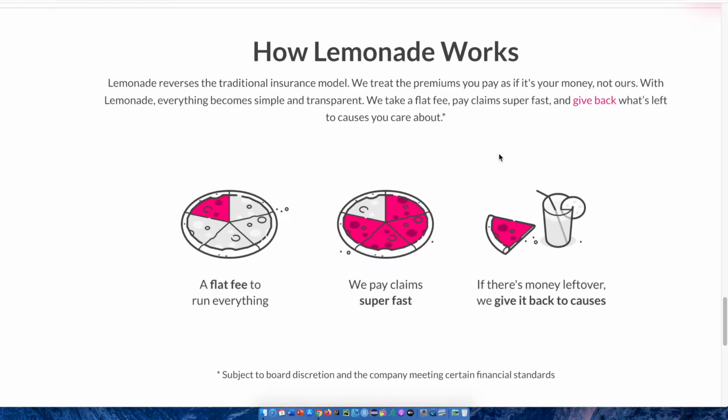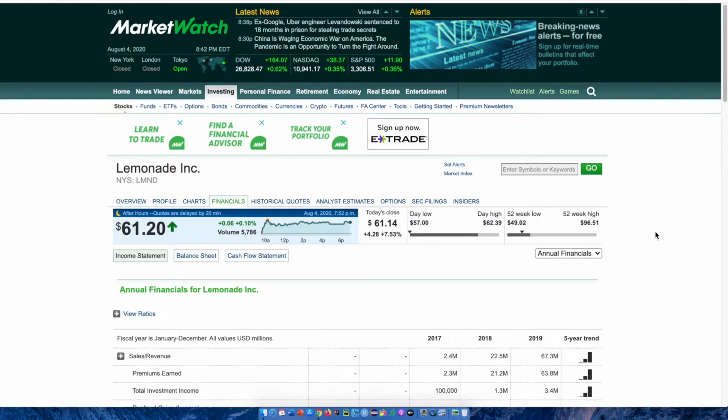Another great thing we see here is how Lemonade works. As you can see, Lemonade reverses the traditional insurance model. They treat the premiums you pay as if it is your money. All they do is take a flat fee, pay claims super fast, and give back what's left to the causes that you care about. And here we have 3 simple pictures in order to describe that. A flat fee to run everything, they pay claims super fast, and if there's money left over, we give it back to causes. Now let's go ahead and take a look at some numbers for Lemonade Inc.